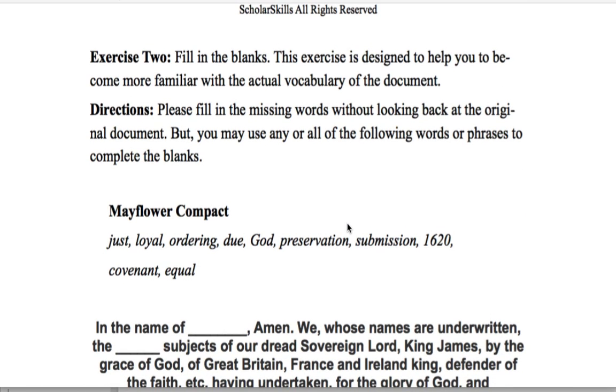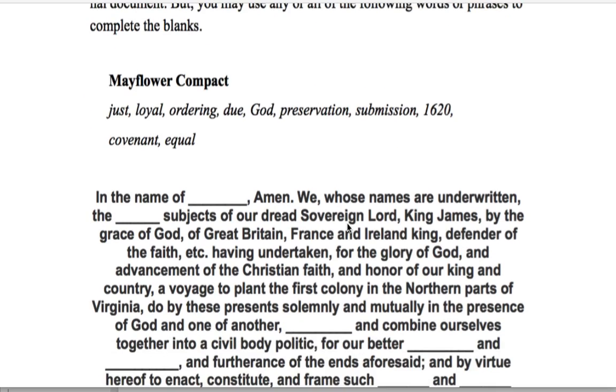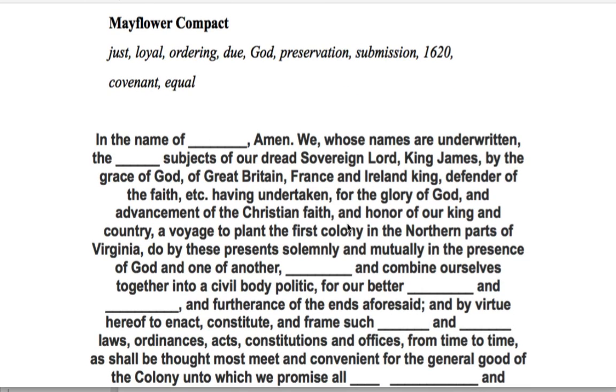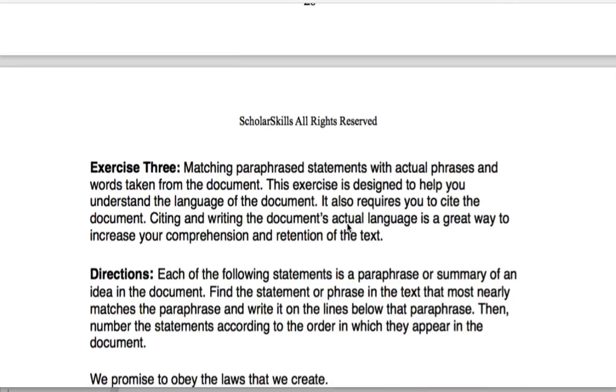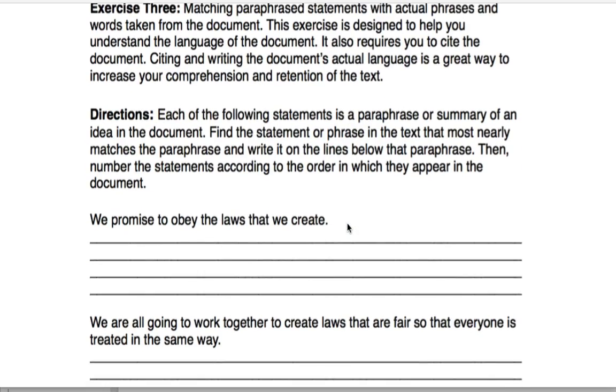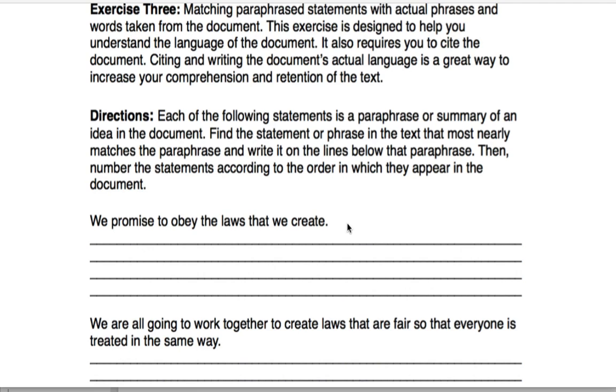Now, we go back to the document, and the student actually, without looking back now, uses his or her memory to check their document vocabulary. Can they fill in these blanks in the right places? The actual terminology of the document. Exercise 3. Now here comes a real challenge for students, where they have to match paraphrase statements with actual phrases and words taken from the document.